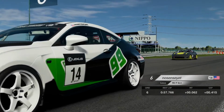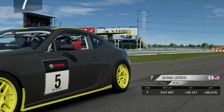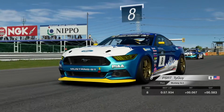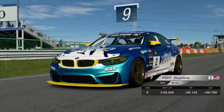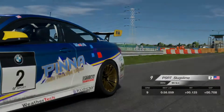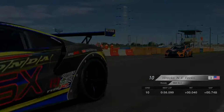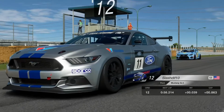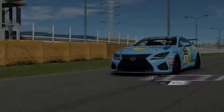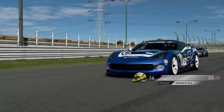No Sense Yet with a Lexus RCF Group 4 in 6th place. Sonic Steed in a Toyota A6 Group 4 in 7th place. PSRT Tie Guy in 8th place for the Ford Mustang Group 4. 9th place is PSRT Slugslime for the BMW M4. 10th place is Rex NE Beck in the Honda NSX Group 4. D. Harris Me in the Lexus RCF Group 4. Slash Deep 10 with the Ford Mustang in 12th place. Primus 1966-11 in 13th place for the Lexus RCF Group 4.